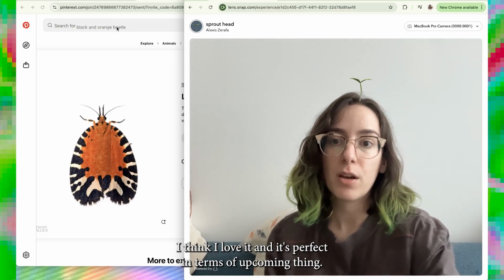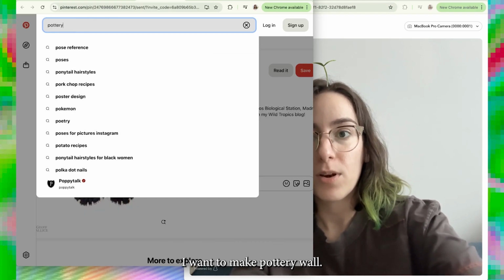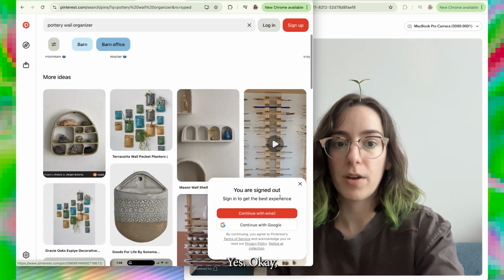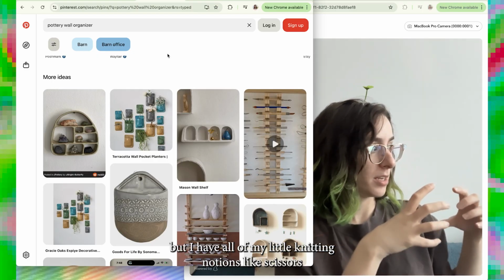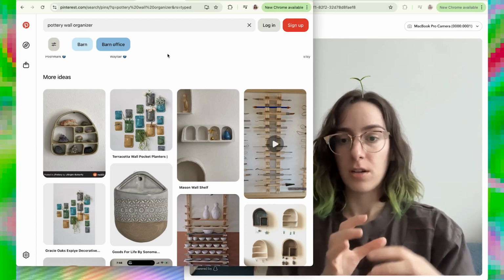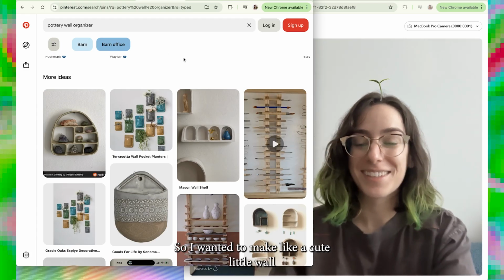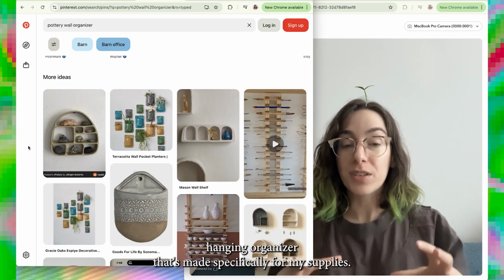In terms of upcoming, let me see if I can just search it up on Pinterest. I want to make a pottery wall organizer. Yes, okay. I haven't found a shape that I really like, but I have all of my little knitting notions like scissors and bobbin cord and extra thread and tape measure just in a little bin on the side of my table. And that's fine and all, but I possess skills and I can make things. So I wanted to make a cute little wall hanging organizer that's made specifically for my supplies.